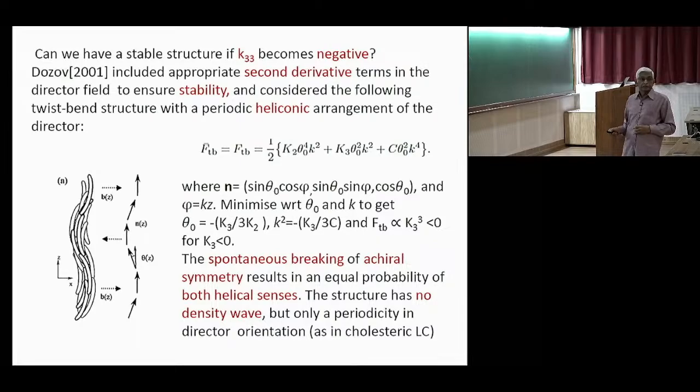If you consider such a heliconic structure, the director is supposed to have these kinds of polar angles, and you assume phi is kz. That is, there is a pitch, a helical twist with this wave vector along that axis. So he showed that if K3 is negative, this can be stable. When theta naught is small, and it is small in most of these cases, you can just keep the terms only up to theta naught to the power 4. Then you can minimize the energy with respect to both theta naught and the wave vector, and you get that structure to be stabilized as long as K3 is less than 0, negative.